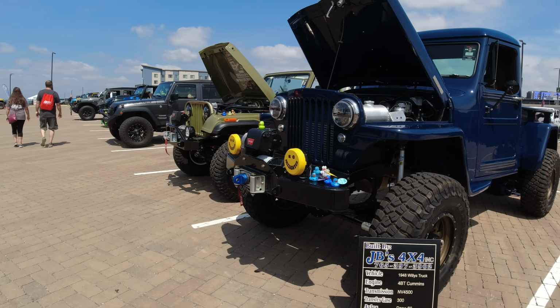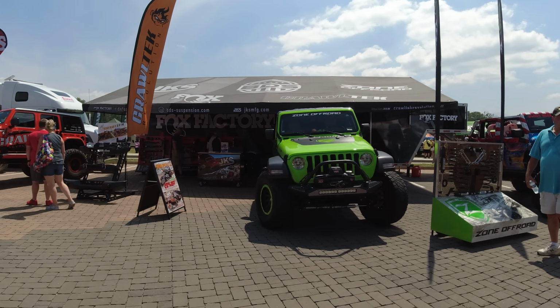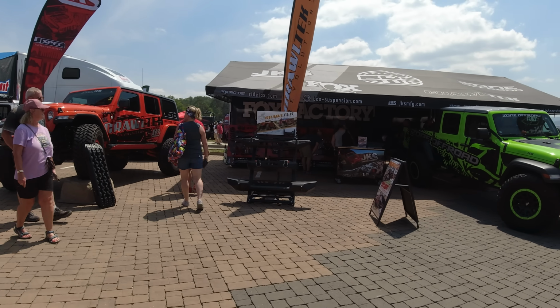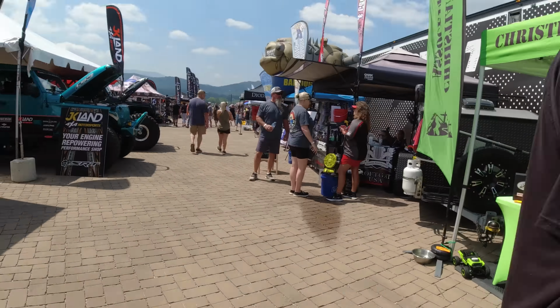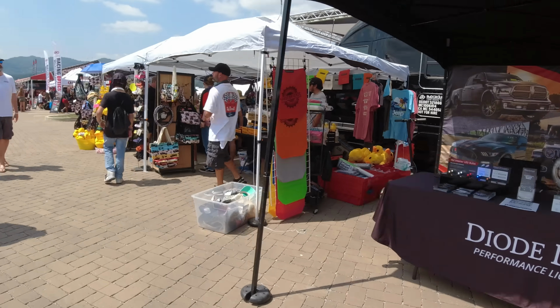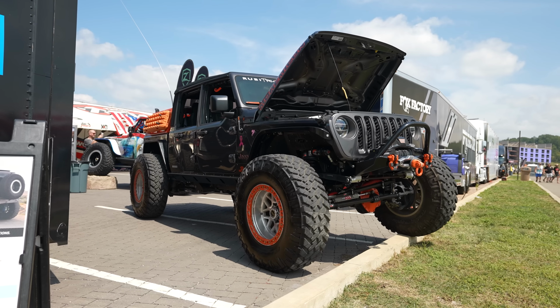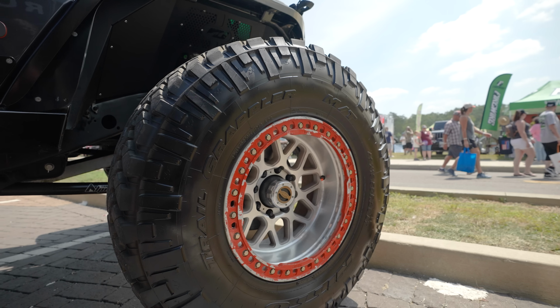Just behind the Show and Shine lot was the outdoor vendor showcase, which was noticeably less crowded thanks in part to the afternoon heat. I'm just saying that a fall show in the mountains would be a really good idea. There were plenty of rigs to check out here, and even some familiar ones that I saw at Jeep Beach in Daytona, Florida earlier this year.